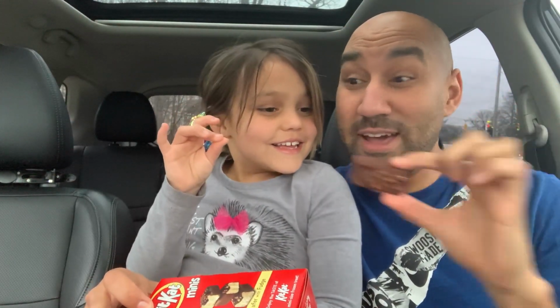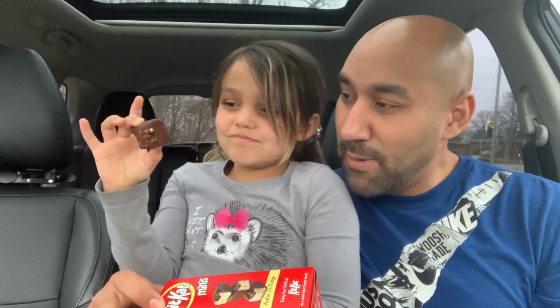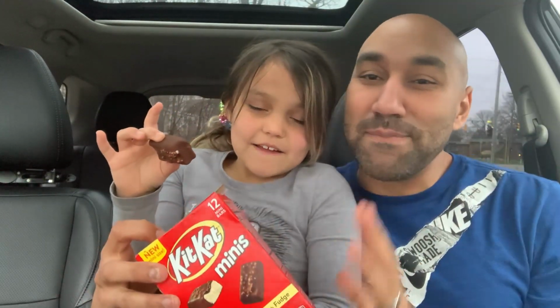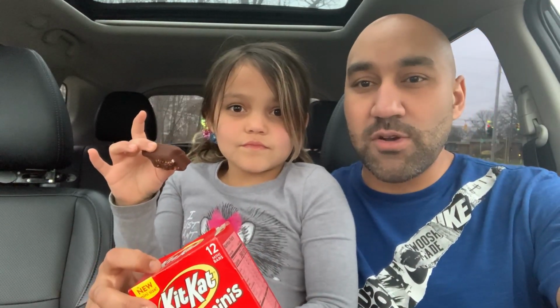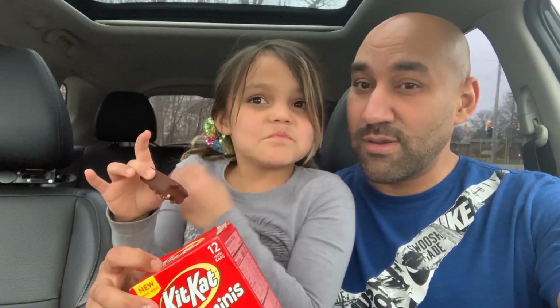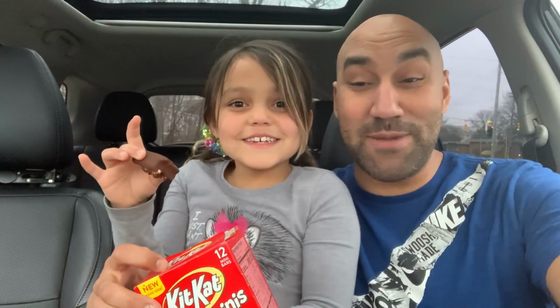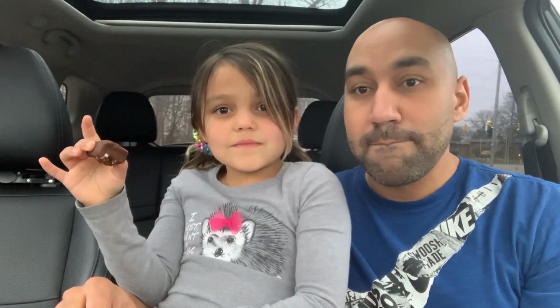I'm a 6'5" guy. Little girl, that's a pretty decent size, right? No, it's not. Kit Kat Minis. This would be something good for, what would you say? Probably a bunch of 6-year-olds for a birthday party. Maybe 5-year-olds? 4-year-olds for a birthday party. This would be a good snack. Who else would this be a good snack for? Us.